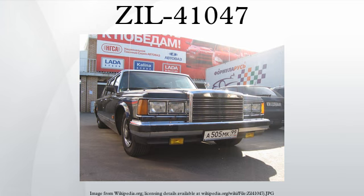ZIL-41040, a Euro film car; ZIL-41047, a Euro limousine with Trasco Bremen armoring; ZIL-410441, a Euro 3 cars in black for the Victory Day parade on Red Square. External links: high-class cars, diagram of floor plan.